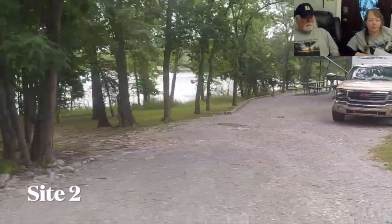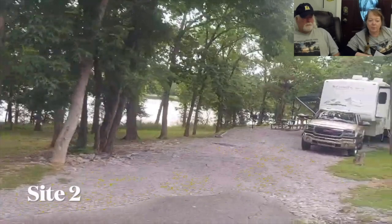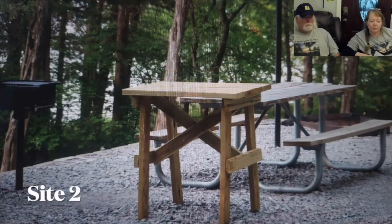Here's site number 2. It also has a great view of the water.